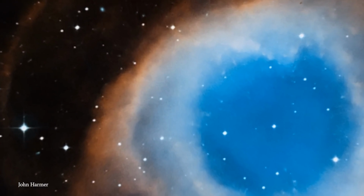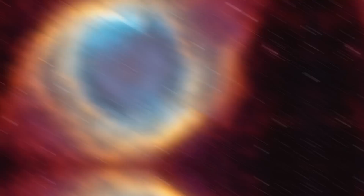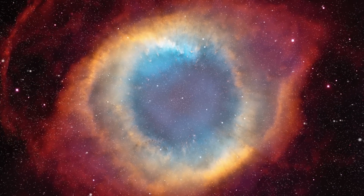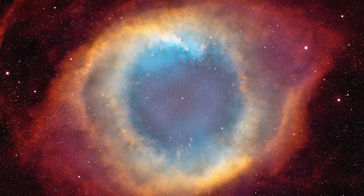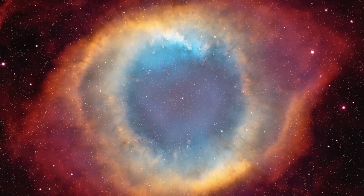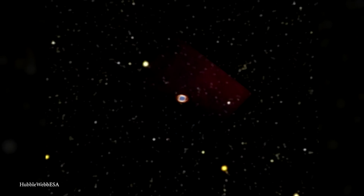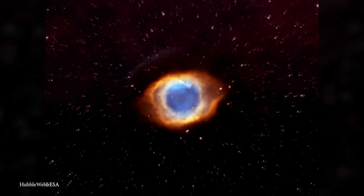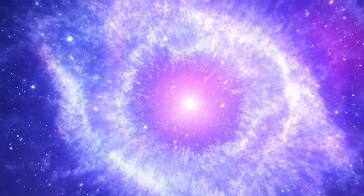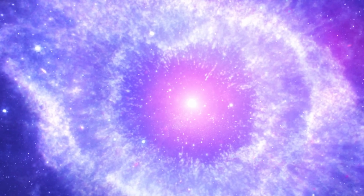The colors visible in the nebula are all a result of different elements emitting light when energized by the dying star's radiation. Hydrogen, oxygen, and nitrogen are some of the key elements responsible for these vibrant hues of red and blue that paint this celestial masterpiece. As one can imagine, astronomers have long studied the Eye of God to unravel the mysteries of stellar evolution. It provides valuable insights into the fate of stars like our own Sun, which will eventually follow a similar path, shedding its outer layers and forming a planetary nebula before fading into a white dwarf. The Helix nebula's proximity and intricate structure make it an ideal subject for studying the late stages of stellar evolution.